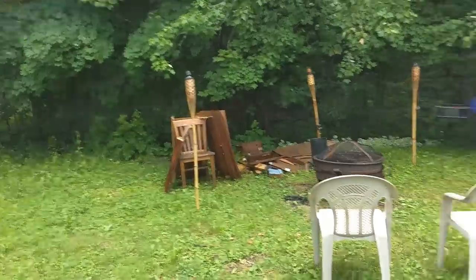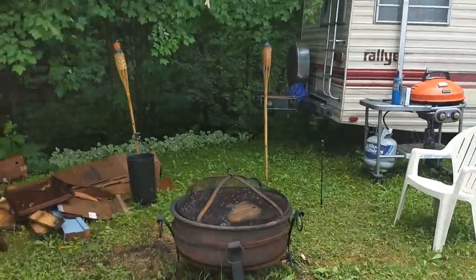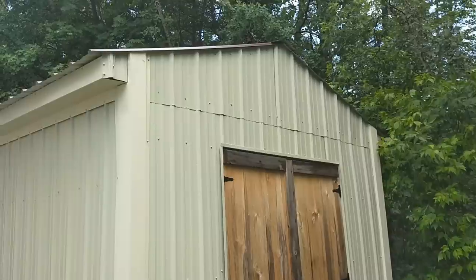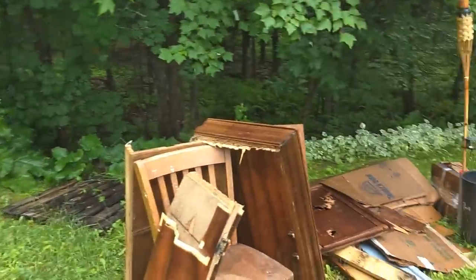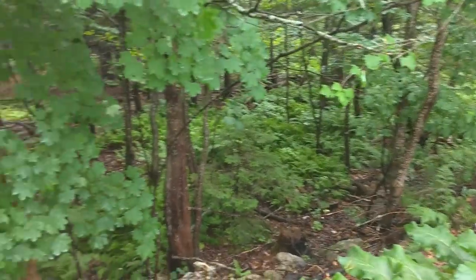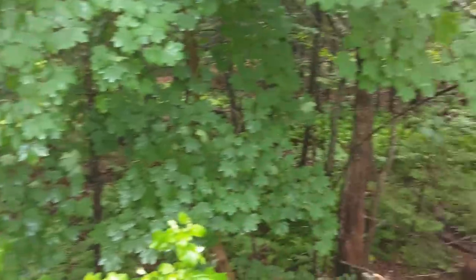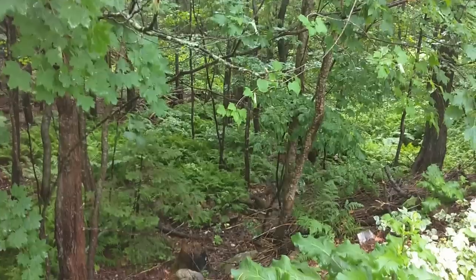This little campsite. A private little campsite. A little extra shed there. Hear it? Can you hear it? Nope. No wind. None.